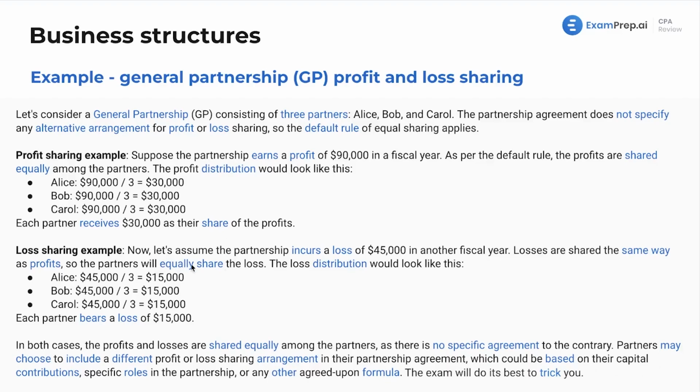Loss sharing example, same thing. $45,000 loss here, divide that equally three ways. Each partner will have a loss of $15,000. Now, in both of these cases, the profits and losses are going to be shared equally among the partners, as there is no specific agreement to the contrary.